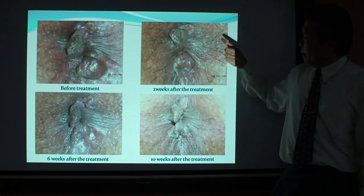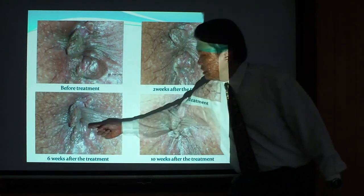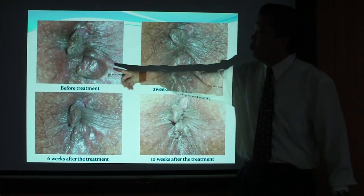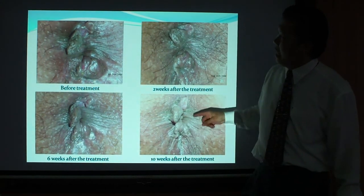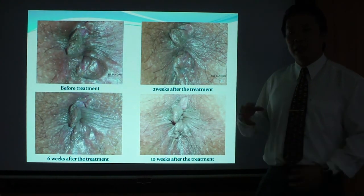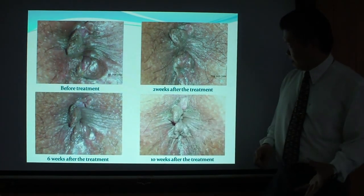After 2 weeks of application of this treatment, you can see progressive improvement selectively on the posterior aspect, not only on the fissure, also on the hemorrhoid, leaving behind the anterior fissure untreated. This is evidence, this is not coincidence. This support selectively improved the posterior segment.